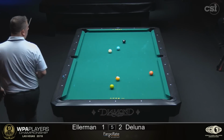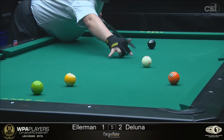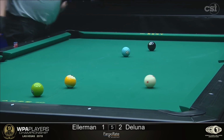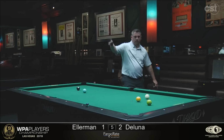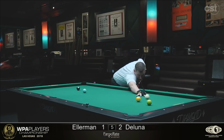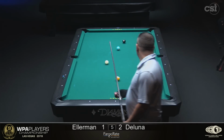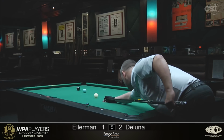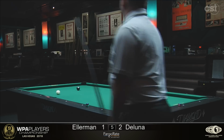I tell you what, that could be the shot that will haunt DeLuna if he ends up losing this match. That decision more than anything. Yeah, I'm very surprised to see him, A, try to duck there, and B, track the cue ball straight into the hole. With a player of his caliber and with as aggressive as he normally plays, I fully expected him to try to pocket that in the upper right. He saw something different. Unfortunately, it didn't work out for him.